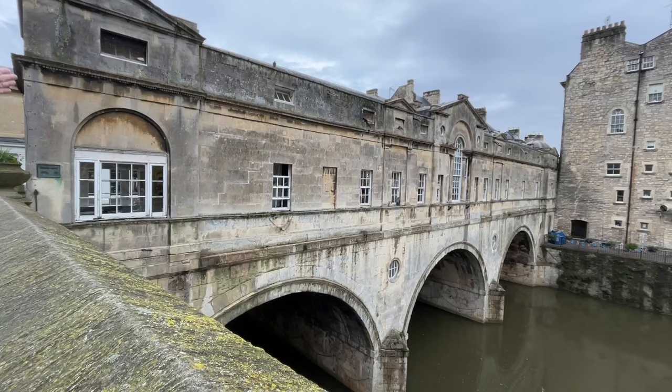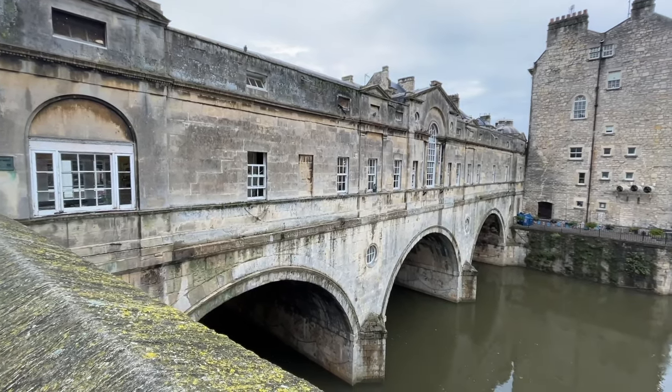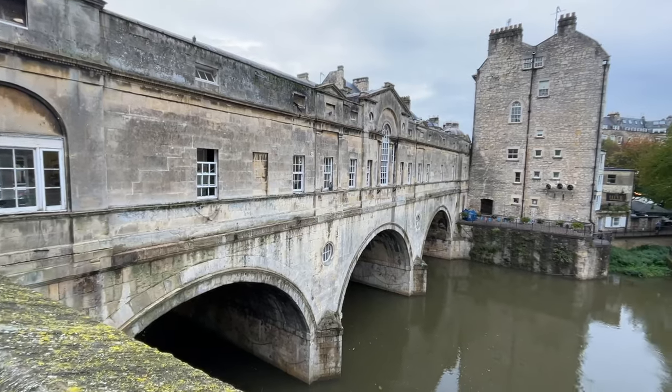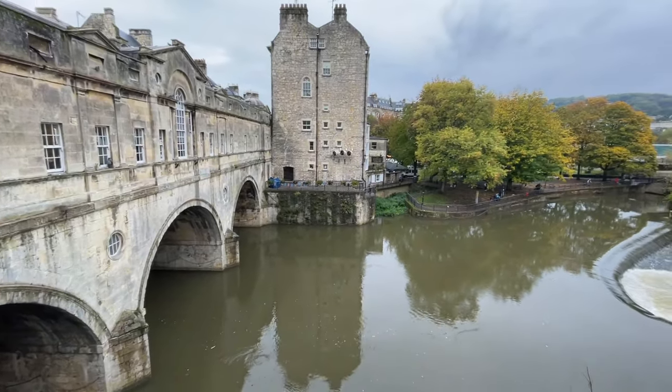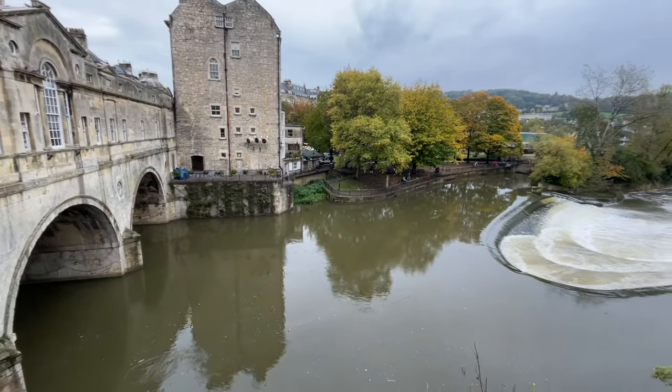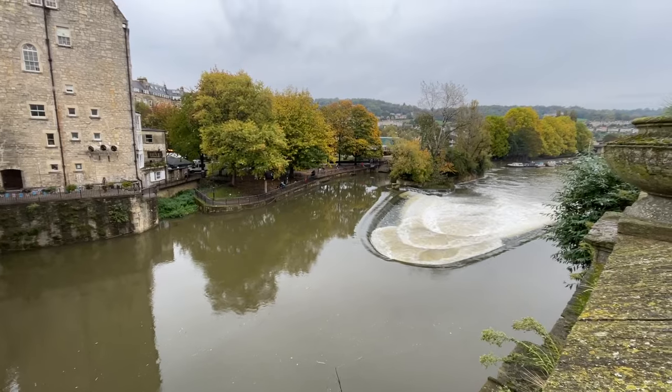This is the gorgeous Pulteney Bridge, and it was paid for by a Mr. Edward William Pulteney, who was a British MP. It is quite unique because it has continuous shops on both sides of the bridge.